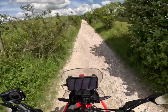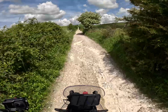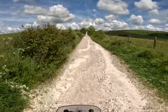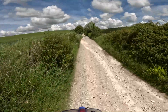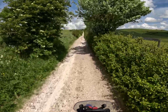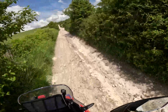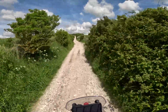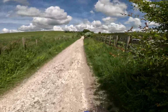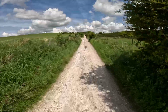I mean, what speed are we doing? It says 20, but I don't think it is 20. It's more likely to be 16 to 17 mile an hour with the speedo discrepancy on these. Right. So the old GoPro doesn't really show the ruts and the bumps and all the rest of it.